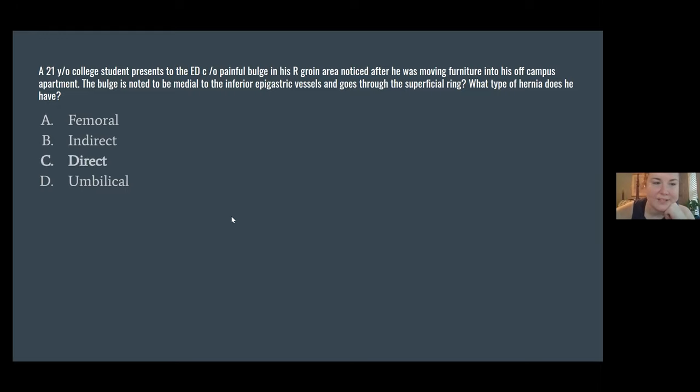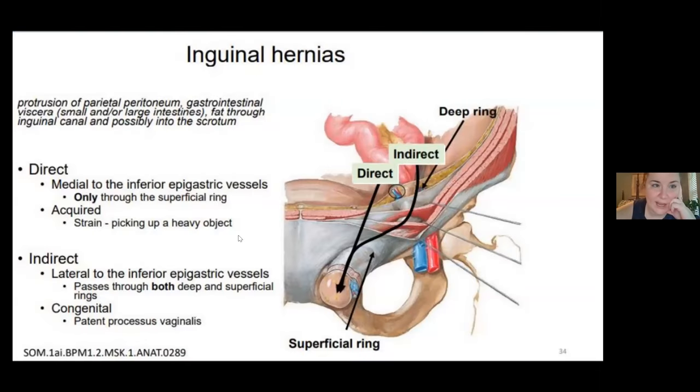Okay, so the answer is direct hernia. It's super, super corny and simple, but when I went through this, I made tiny little acronyms for myself. So DM, I said, was direct is medial to the inferior epigastric, and then IL. So indirect is lateral. So it's simple, but it's effective because I still remember it to this day.